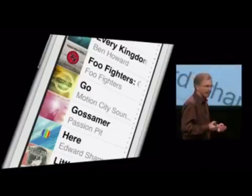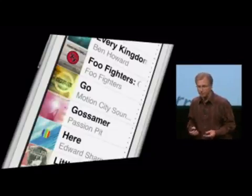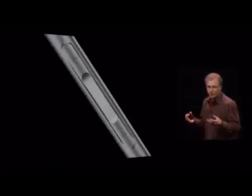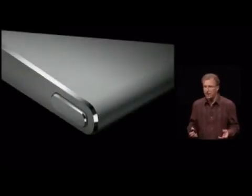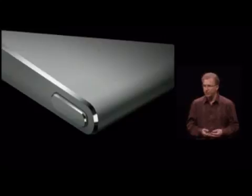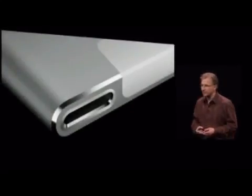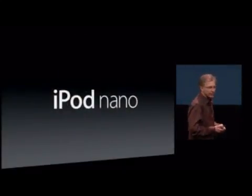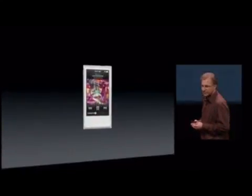Well, for one, we'd want to give it a really large display to make it easy to navigate and experience your music. We'd want to have really easy-to-use controls. We'd want to make it thin and light and make it out of the highest quality, lightest weight materials with precision engineering. And of course, we'd want to give it the latest technologies like the Lightning connector. Well, that's just what we did with the all-new Nano. The new 7th generation iPod Nano, which is by far the best Nano we've ever created, and here it is.